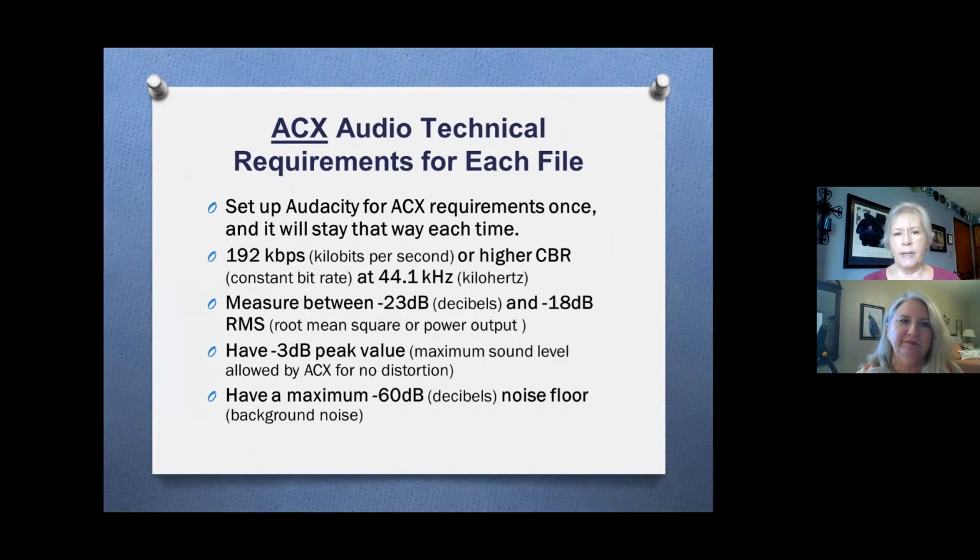Here are the requirements that they make for each file. Once you set it up though, it's there forever. I didn't have any idea what all these things meant. And I think that an electrician or someone who's done a lot of recording in music would be very familiar with these terms, but it was all a new language to me.